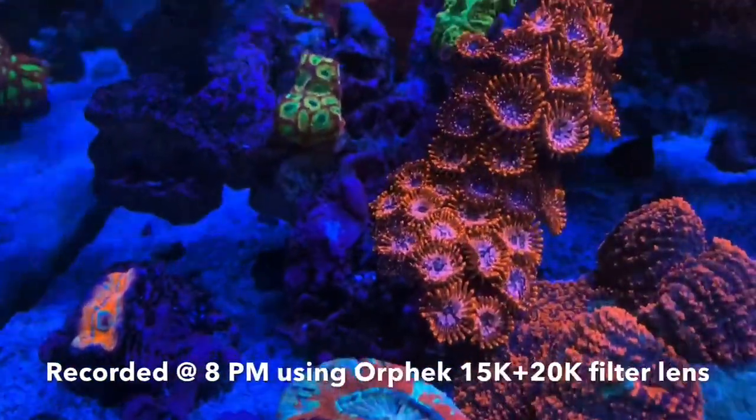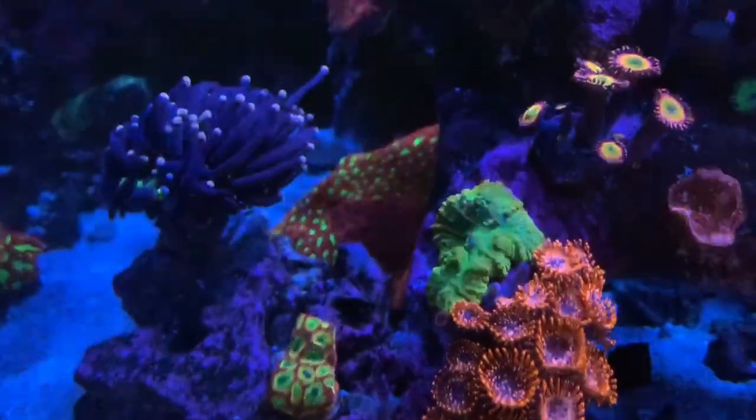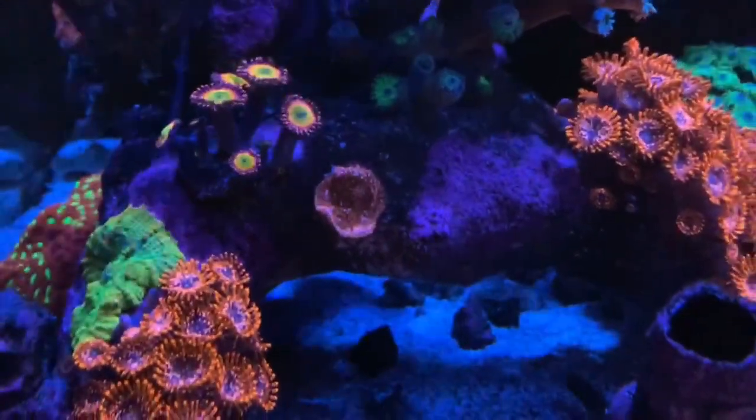As we go on the tour, I'll point out the corals that I plan to frag, and I'll tell you why. The why is mainly overgrowth. You'll see what I mean when we get there.